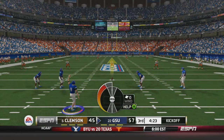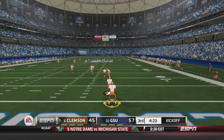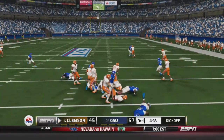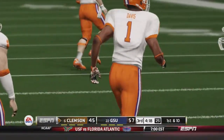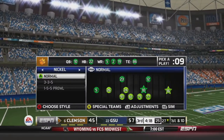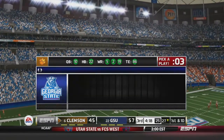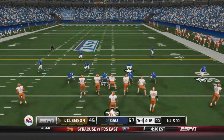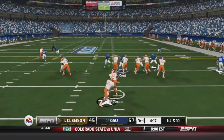Georgia State, ready to kick this one off. Excellent kick. He's to the 20. They'll bring him down at the 27-yard line. You know they'd like to do something a little more than they did on their last drive when they had to punt the ball away. If they're going to make a comeback in this game, it's going to have to start now. This offense has to get rolling.